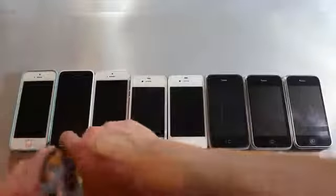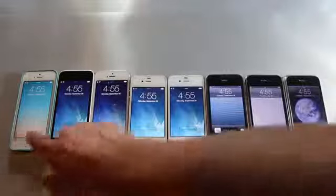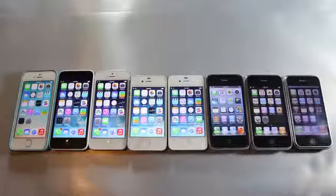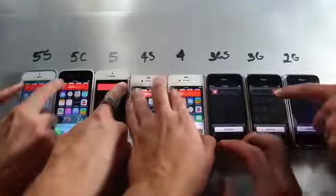Hey guys, I just wanted to show you a comparison between the iPhone 5S all the way down to the 2G. Now, I did a video like this last year with the release of the original iPhone 5 and I really liked it, so here we go. In advance, I do apologize for the number of hands on the screen. I had to get some people to help me with this.